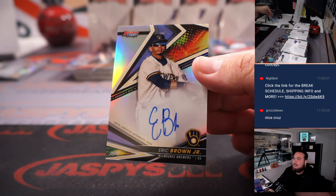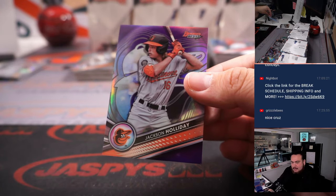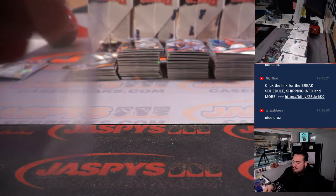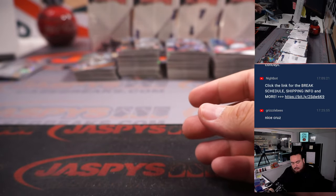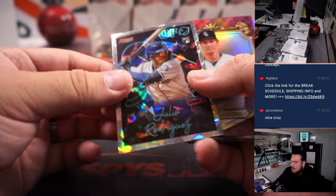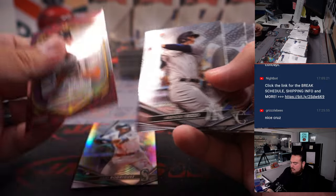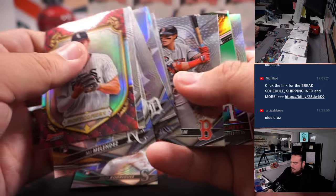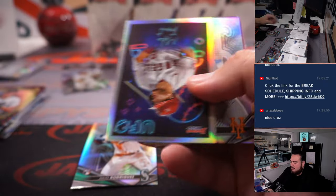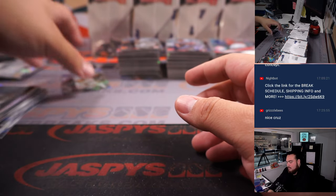And we have Eric Brown Jr. autographed there for the Milwaukee Brewers. A little purple Jackson Holiday. Yo, Zach. The 250. Nice Julio UFO. Julio Silver. And Gainer Cueva, green to 99. Jake Berger.